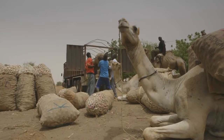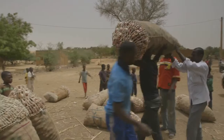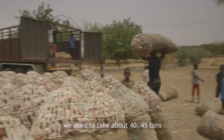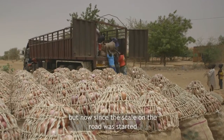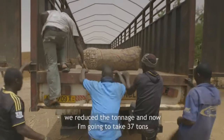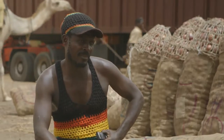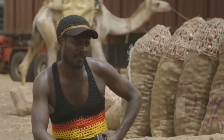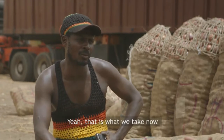How many tons of onions are you going to transport back? When the scale was not being implemented, we used to take about 40, 45 tons. But now, since the scale on the road was implemented, we reduced the tonnage, and now I'm going to take 37 tons. 37 tons? Yeah. So normally, when you go to Galmi and other places, you take 37 tons.